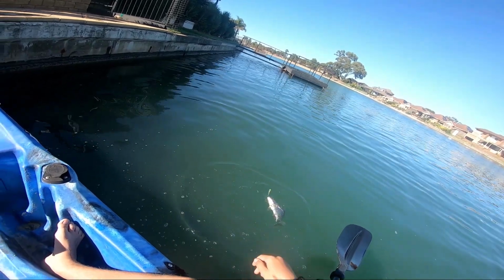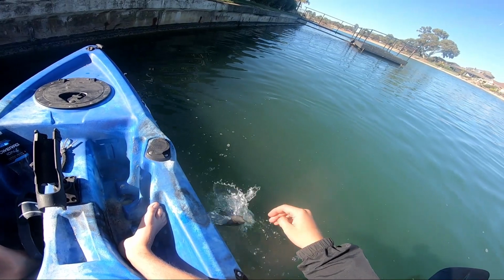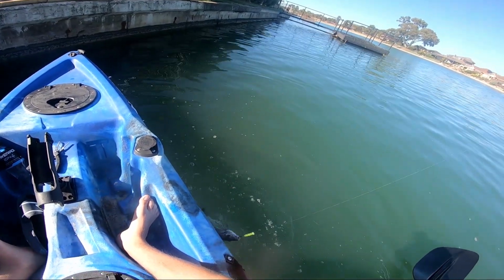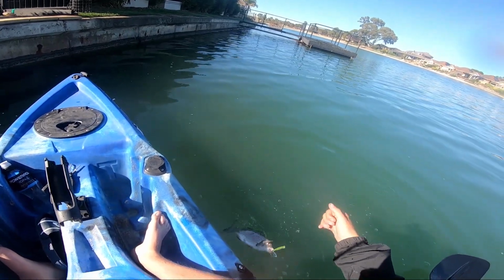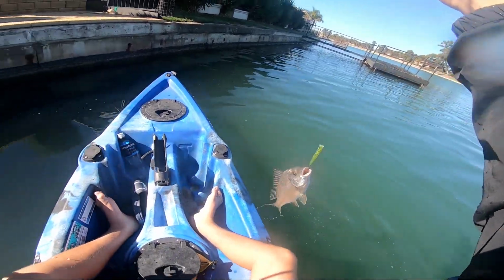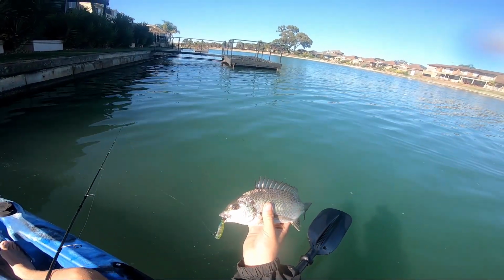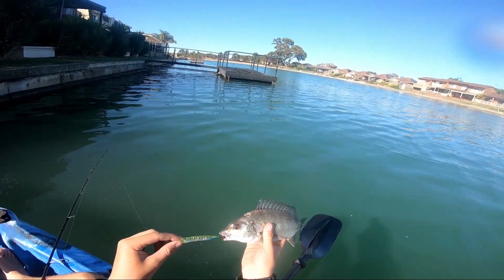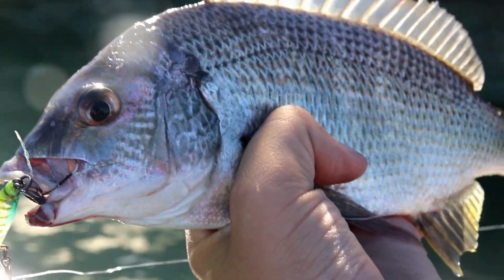Nice fish too. That's a good 28, 29. I didn't bring my net today, so I've got to do the old-fashioned grab. I think I might just lift him in. And there we have it. A beautiful little bream. Once again on that little Skinny Pop Jr. That fish took it right at the side of my kayak. I could not believe that.